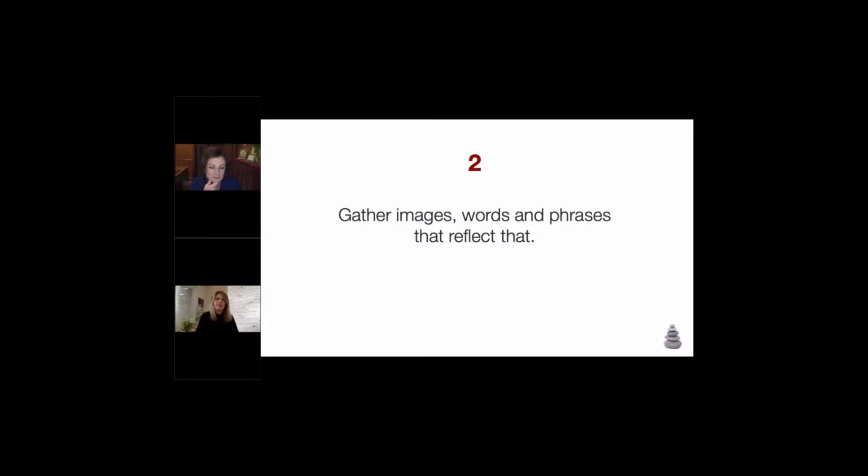Got it. So the next step is to gather those images, words, and phrases that reflect what you want to manifest. A lot of times people don't have magazines these days anymore, but you go to a bookstore and start picking out some magazines, maybe some that you used to read. A few I recommend that you would never read for any other reason, because you never know what images or words or phrases will be in those magazines that will spark something that's not typically the direction that you would go in. So I encourage you to do that.